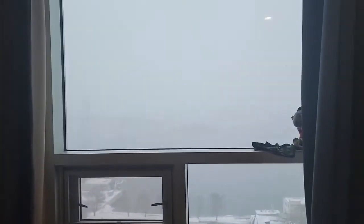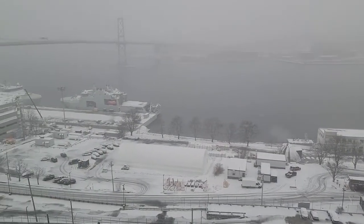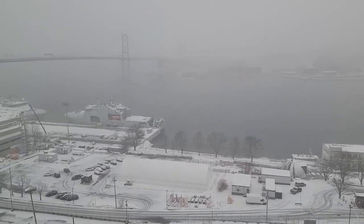It's a very foggy morning today. Can't see across the water. And then it looks like snow has started. It's blowing quite hard.